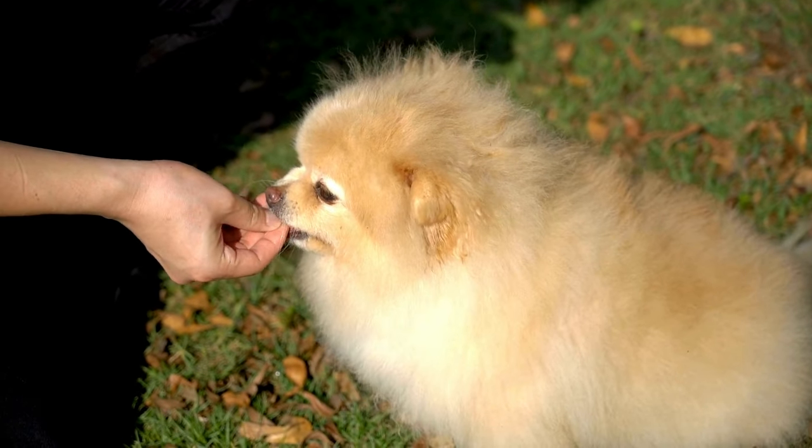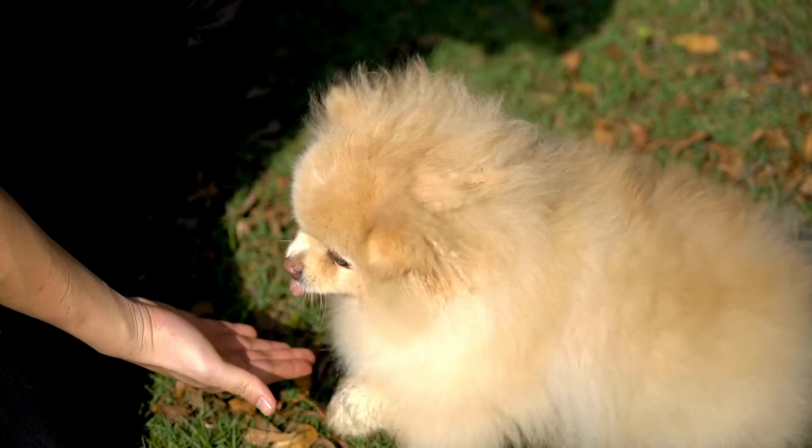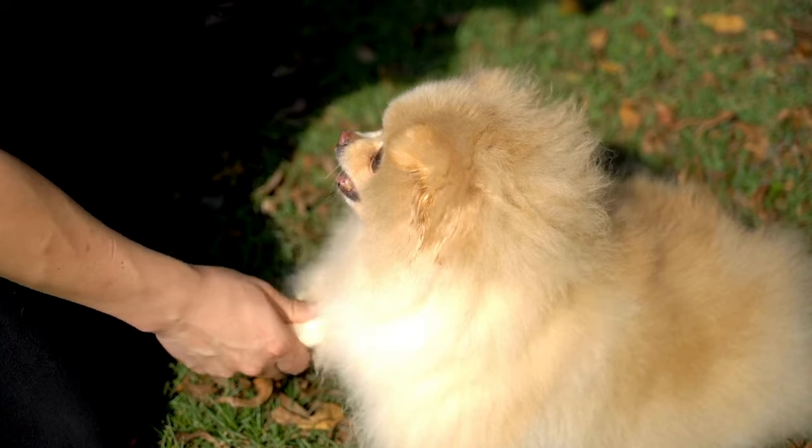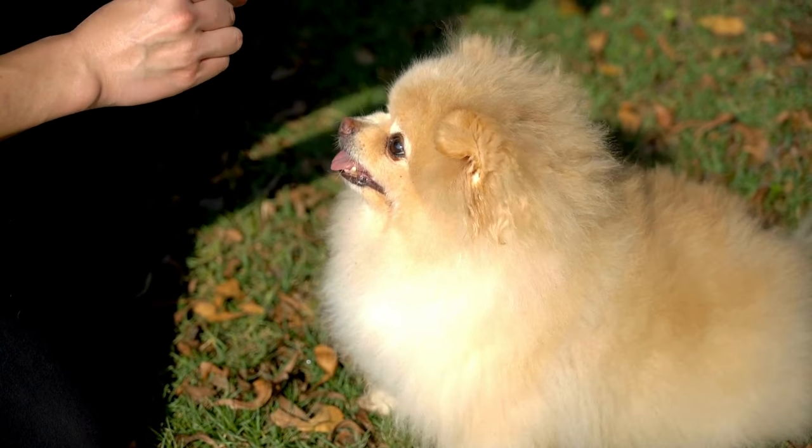I can remember when Murphy was going through his puppy uglies, we came across a couple walking their Pomeranian and stopped to chat. When we told them that our pup was also a Pomeranian, they gave us a look like we were a little crazy or that we had gotten misled.